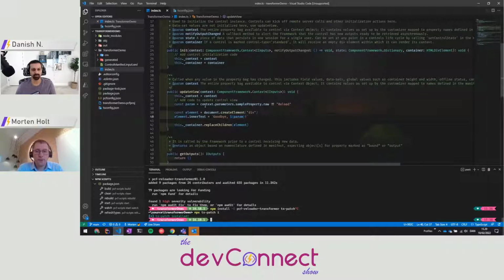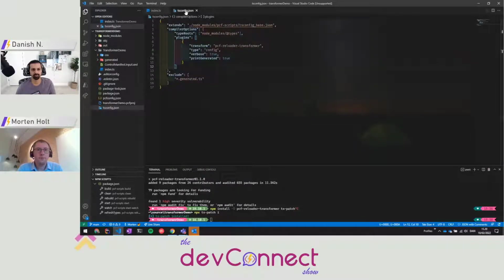So now we've patched and we've installed the plugin, and we have to enable it. So I've opened tsconfig, and I see that I've actually already added this block. So the plugins is telling ts patch, or telling the TypeScript compiler, to include these, so you can have multiple transformations. We have a reference to this tool. The type is the type of transformation, so that will always be the value config.